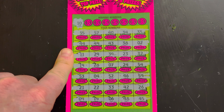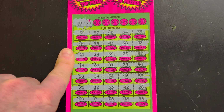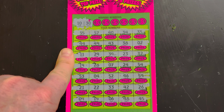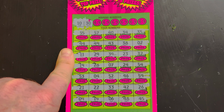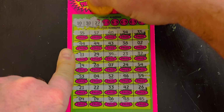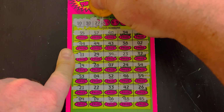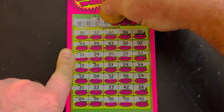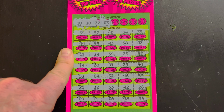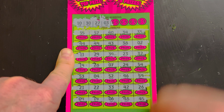No 10, I've got 11, 9. Next winning number is 30. 28, 26, 34, 35, no 30. Moving right along. 27. 28, 22, 26, no, 27 that I see. Next winning number is 3. We got 4, 6, 7, 2, no 3.